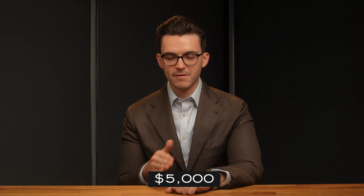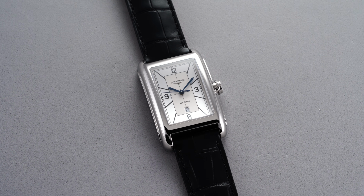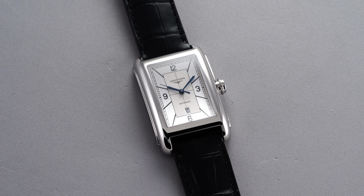Moving up to $5,000 for the price category, we have our dress watch here. We're going to go for the Longines Dolce Vita. Dress watches in this price range between $1,000 to $2,000, there's certainly some, but I will say that there are many good ones on the affordable end, and then as you get up to $2,000, you see a flurry of new available options to you.